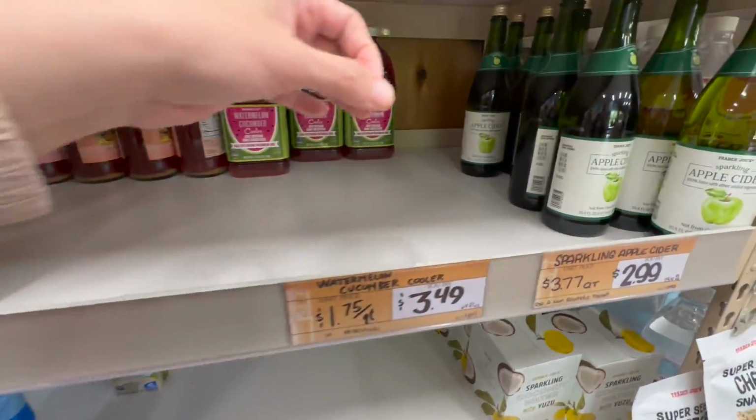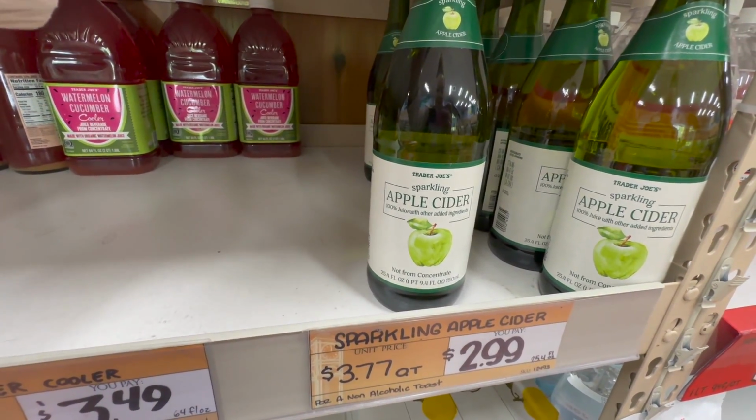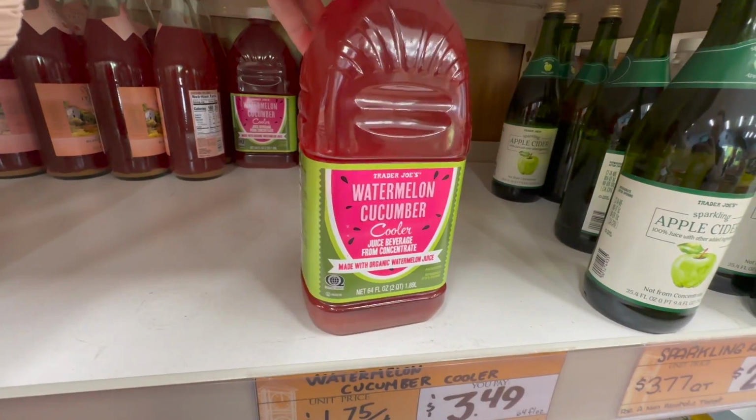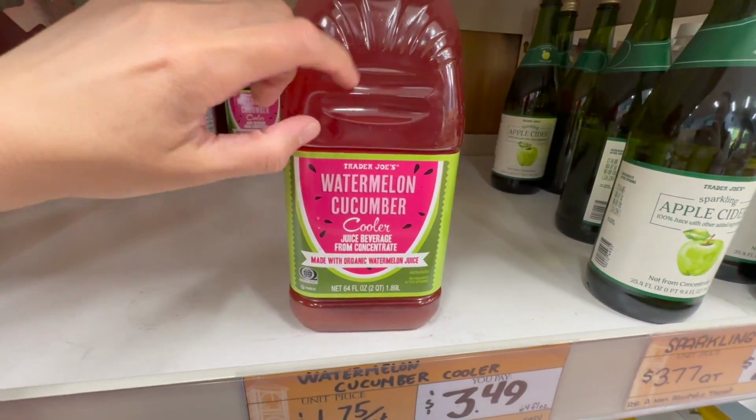Finding some little drinky stuff here that will keep you nice and refreshed. Don't mind them, they're stocking right now, so it's a little bit loud. They have a sparkling apple cider for $2.99. They have this wonderful looking watermelon cucumber cooler. That looks fantastic. This would be great for mixers.